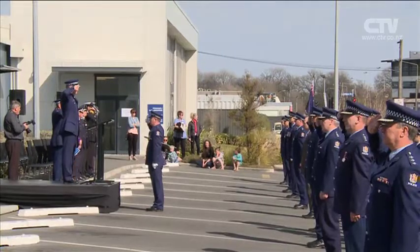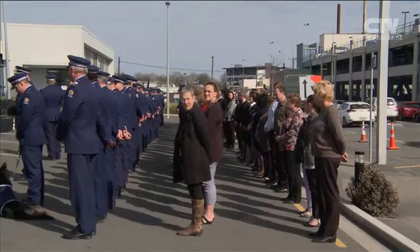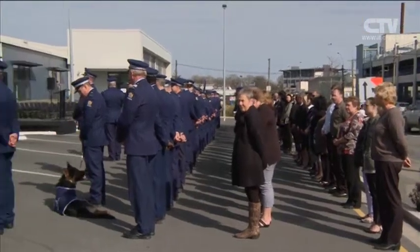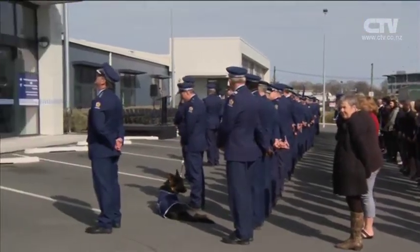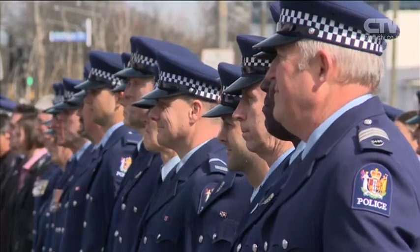A day of reflection for police across the country this week, with their annual remembrance service recognising those who died in the line of duty. This year, they're also recognising those who have served for the police but have since passed. A tribute to the men and women in blue. Canterbury Police took the time to reflect today on the officers who lost their lives in duty, and for the first time this year, they honoured the men and women who served but have since passed.